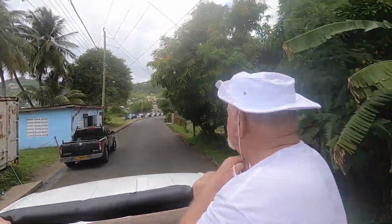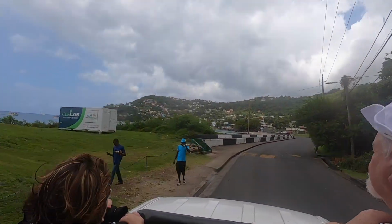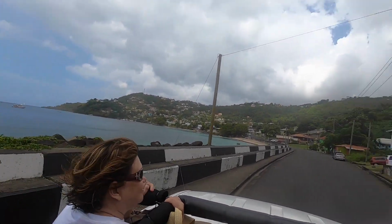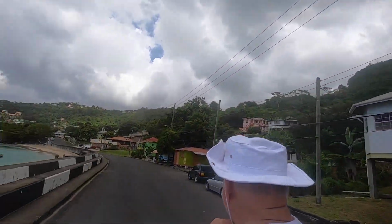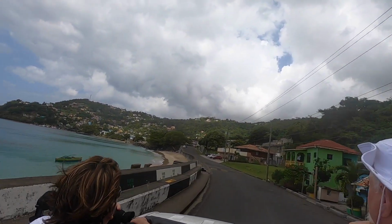He was asking us, you can't do this in the States, can you? And we're like, nope. And he was like, anyone want it? We can stop for beers, whatever you want. You can't drink and drive, but you're not driving. He was super engaging, very knowledgeable about the island, and very passionate about Grenada as well. A really quintessential tour guide.